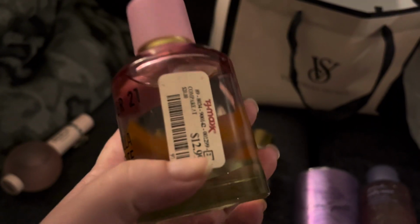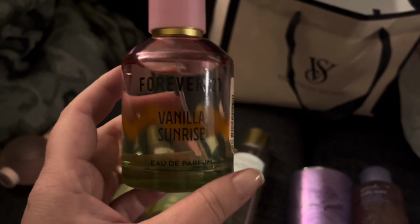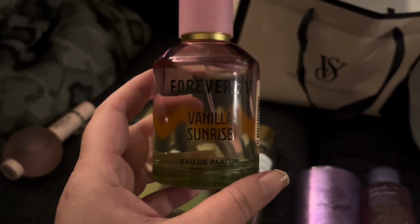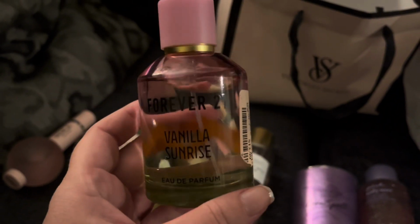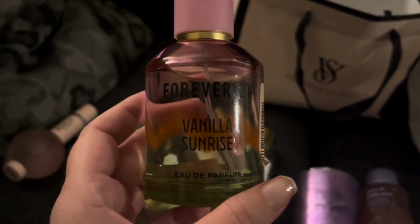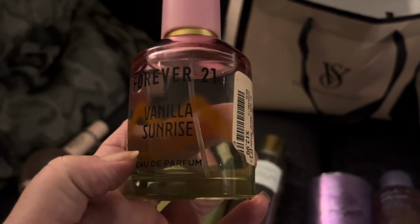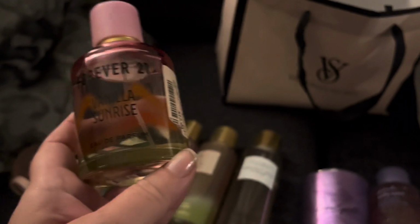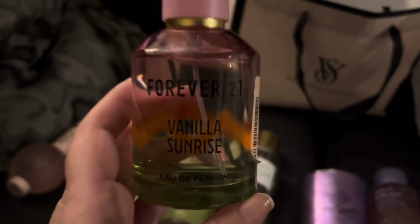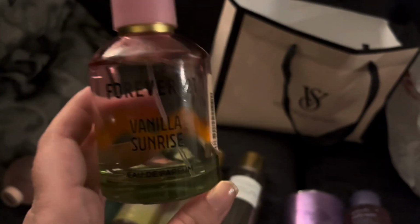So yeah, this was $12.99, but I actually got a discount on it because the lid to mine was broken. So they marked it down a little bit for me. And I saw several new scents that were out at TJ Maxx, and other fragrance mists and things by Forever 21. And I think they had this one in a fragrance mist. I smelled some of the other fragrance mists, but this was what really stood out to me, because it was one of my favorite types of scents.